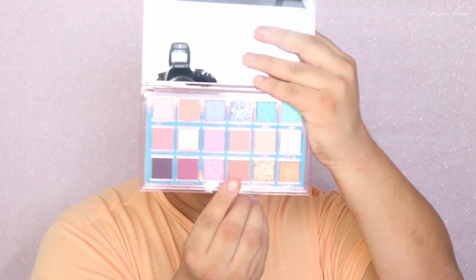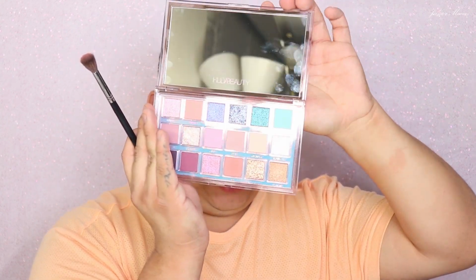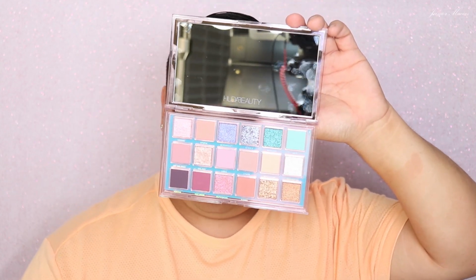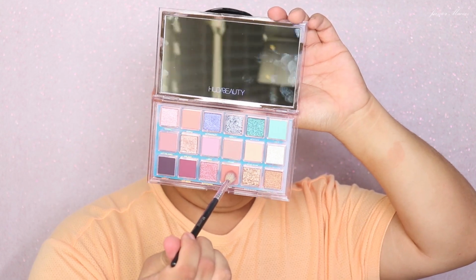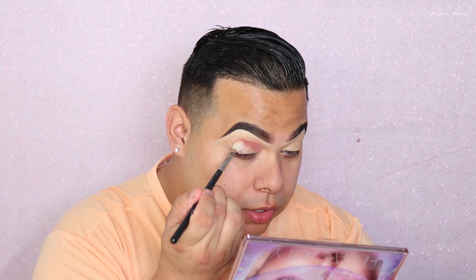So let's go in with this shade Karma right here. It's a really pretty nude peachy shade, and it is in the shade Karma. It is very, very pigmented, but I will say it's actually darker in the pan than what I thought. But it's a pretty shade, you guys.